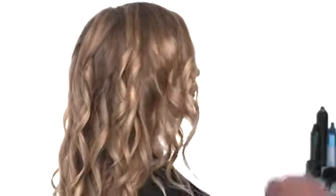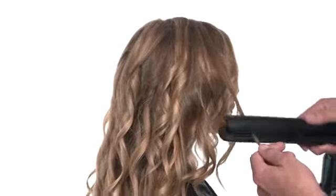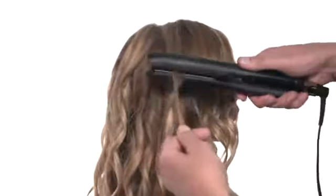Nice. So one thing that's important too is to truly just let this cool down, right? So if, again, I wanna soften up some of these curls, I can just go right in and pat them down with the styler. Okay, I'm gonna spin Bailey around and finish up on this side here.